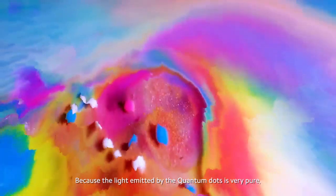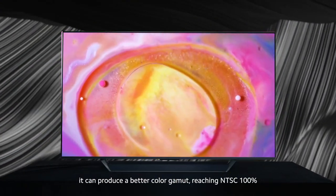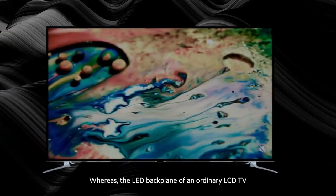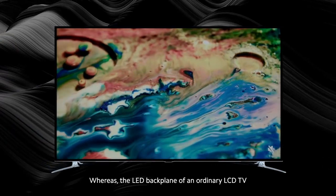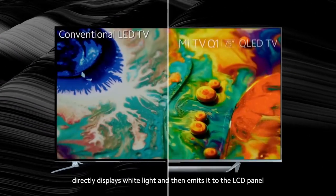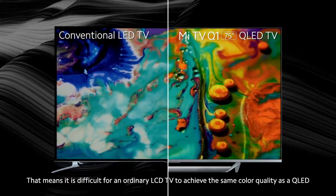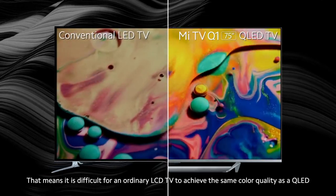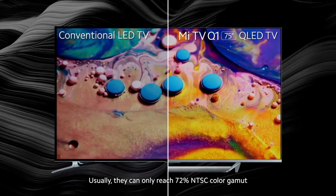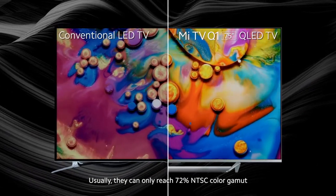Because the light emitted by the quantum dots is very pure, it can produce a better color gamut, reaching NTSC 100%. Whereas the LED backplane of an ordinary LCD TV directly displays white light and then emits it to the LCD panel. That means it is difficult for an ordinary LCD TV to achieve the same color quality as a QLED. Usually, they can only reach 72% NTSC color gamut.